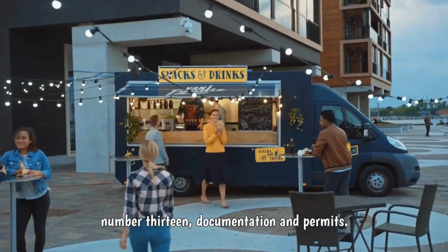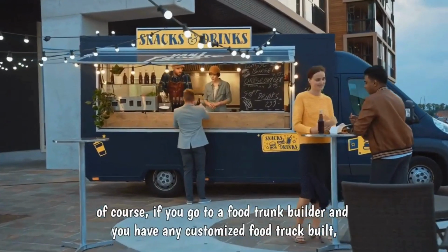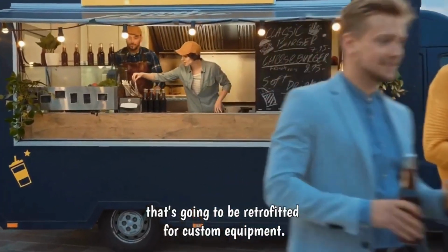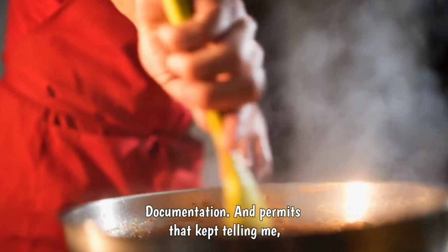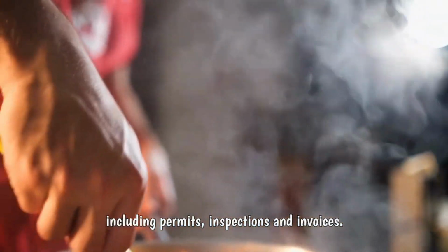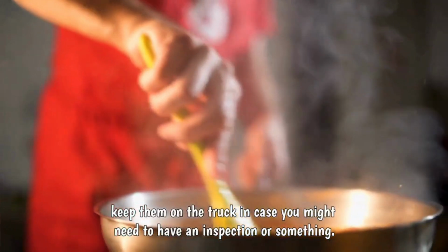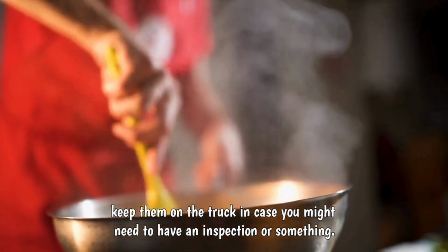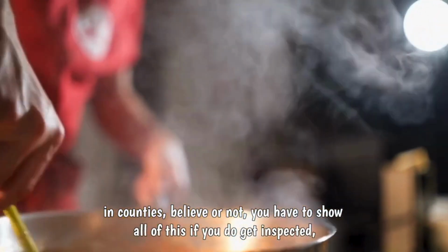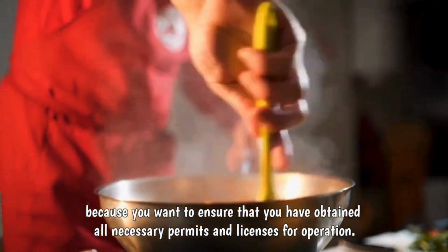Number 13, documentation and permits. A lot of food truck builders, of course, if you go to a food truck builder and you're having a customized food truck built, or you have a used unit that's going to be retrofitted for custom equipment, documentation and permits, they kept telling me. Keep detailed records of the building process, including permits, inspections, and invoices. A lot of times they were even saying keep them on the truck, in case you might need to have an inspection or something, you need to show a health department. In some cities and counties, believe it or not, you have to show all of this if you do get inspected, because you want to ensure that you have obtained all necessary permits and licenses for operation.